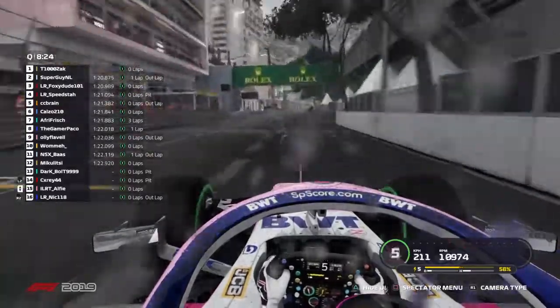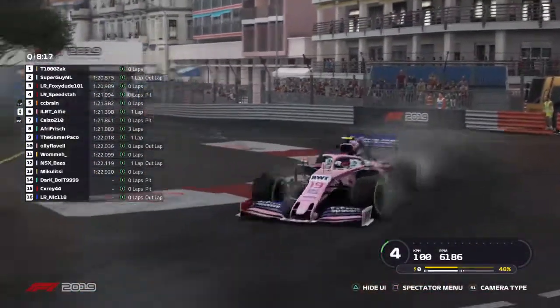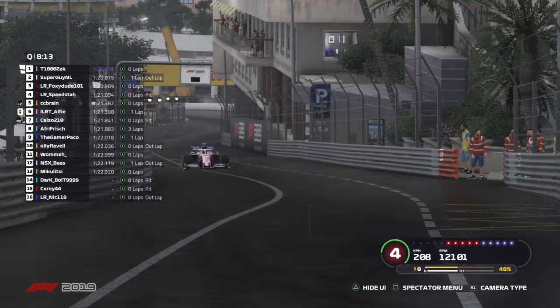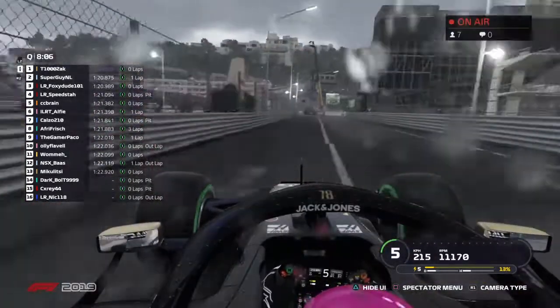Here comes Alfie running to the line. Where is this going to put him? It's going to put him 6th fastest, 121.3, but it's a whole 0.7 of a second, or nearly 0.8 of a second off of the pole time of T1000 Zach. That's a fantastic lap from Zach in these intermediate conditions.